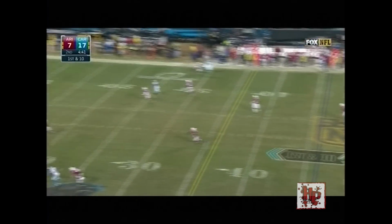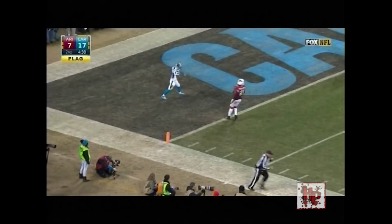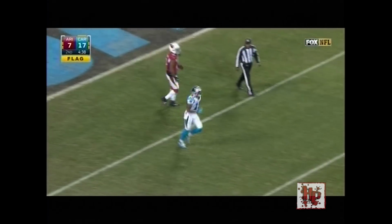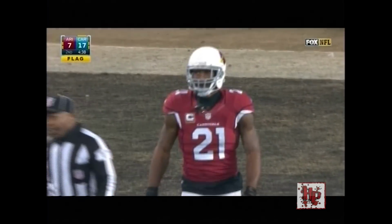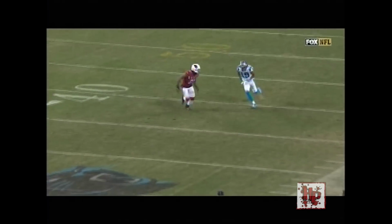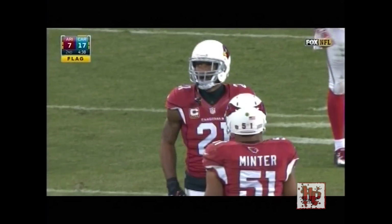Newton steps into it. Looking for Ginn. Flag is thrown. The pass incomplete. But there was contact down the field. It could very well be against Patrick Peterson. It looked like a double move there on the outside with Patrick Peterson. Yeah, he starts out and then stutters, and the grab by Peterson's a good call.